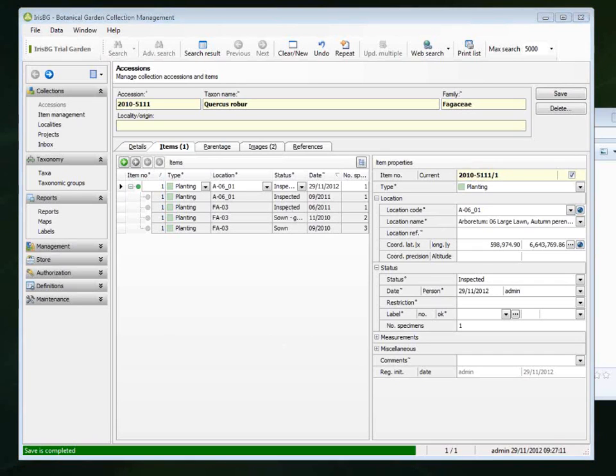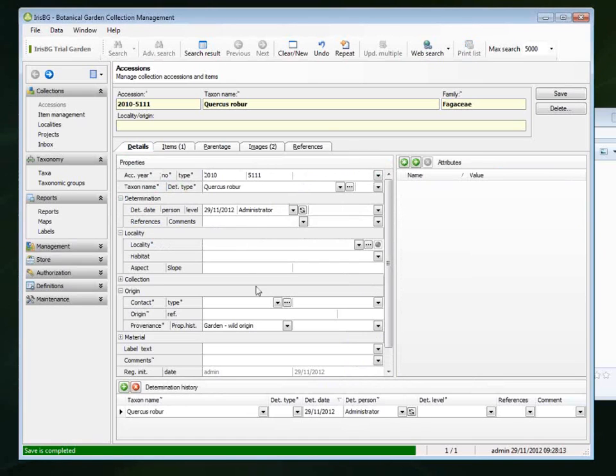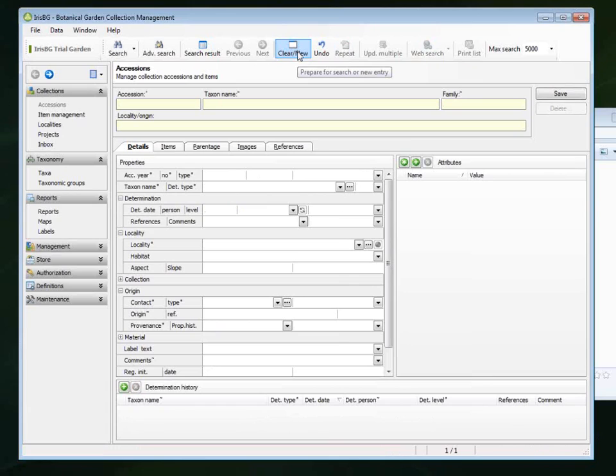So now we're going to go to a slightly more advanced example. When I go back to the screen here and want to start a new recording, I can just press clear to get a new screen. I'll spend a bit more time on the accession screen because that is the screen that is used the most, and that's where the efficiency savings are also the most, there's most to gain, you might say.